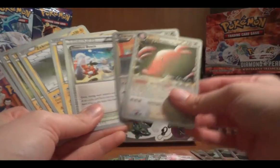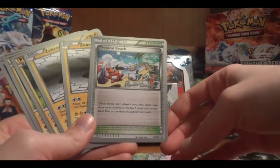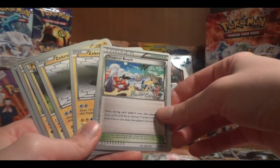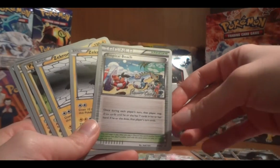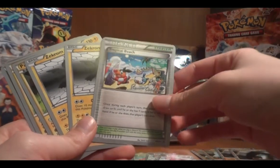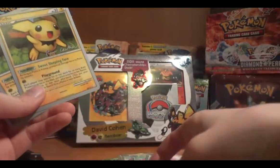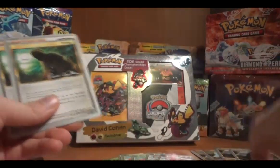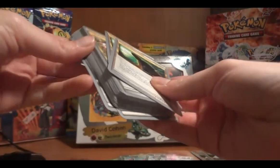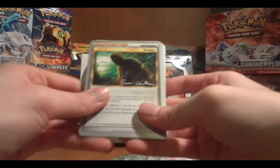1 Chansey, 1 Blissey, Tropical Beach, which is actually the promo you got for going to Worlds, and it works great in Trainer Lock if you're not quite set up, because once you get your Vileplume up, typically things slow down for everyone, including yourself, so you can easily use Tropical Beach to boost your hand size a little bit. So it was really cool that he added that in. Zekrom, 2 of them, and 2 Pichu. So I'll go through the trainers and supporters, and then I'll explain. I think most of you know how this deck works, but I know some of the newer players probably don't.